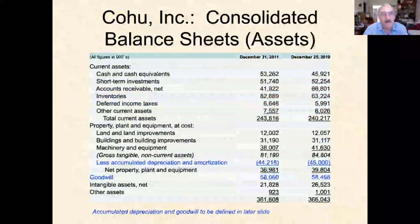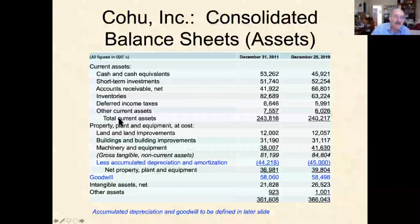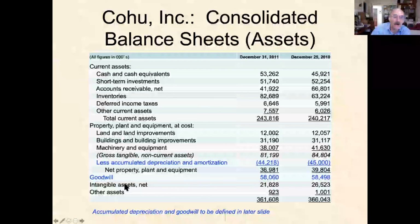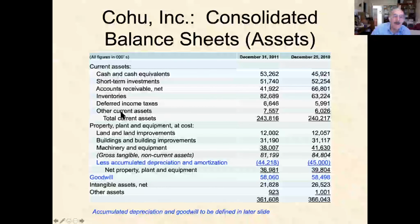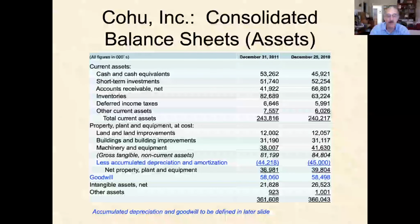So here is part of the balance sheet of Cohu. These are only the assets. I'll show you the liabilities and equities in the next slide. And you can see at the top the current assets. And you can see at the bottom what are the non-current assets. The current assets are all listed in the order of how soon they are expected to turn into cash. It starts with cash, short-term investments, accounts receivable, that is what the customers owe, that'll turn into cash next. Inventories will turn into cash later, and then deferred income taxes and other current assets even after that.